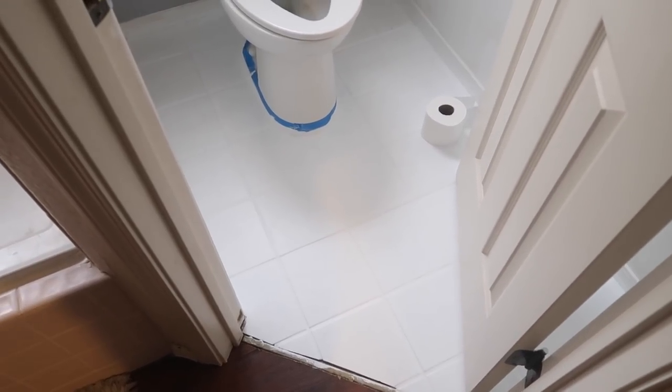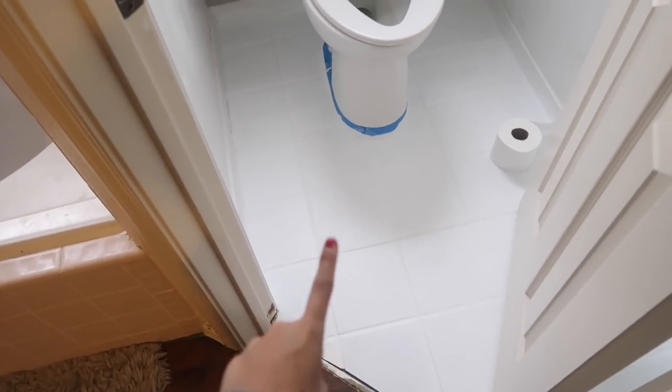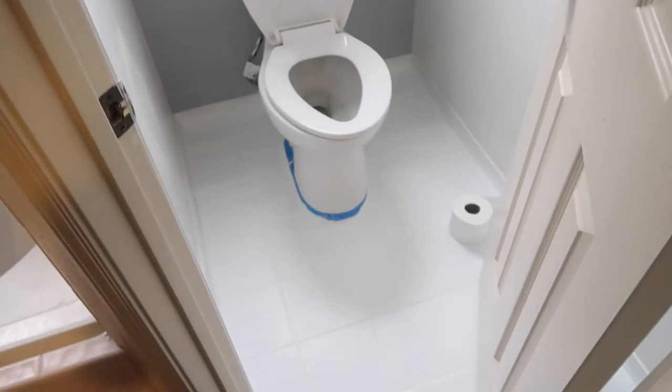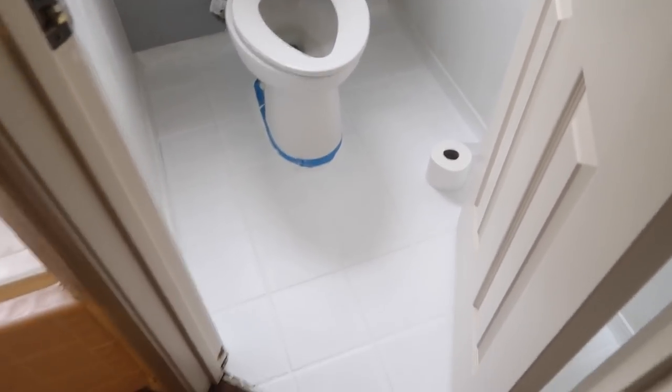All right, guys, so it has been a whole day. This is with two coats of paint and it just looks incredible. One coat of primer and two coats of patio paint, and it just looks so good. Okay, I think it might be time for a little before and after.